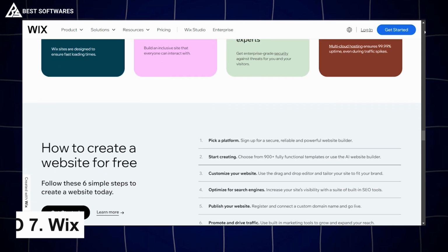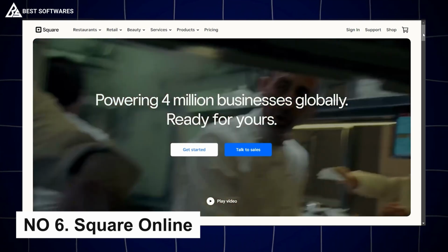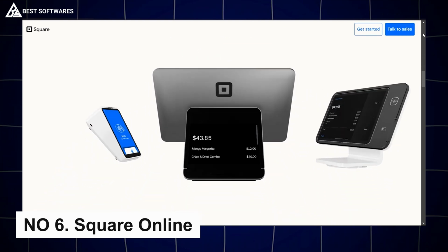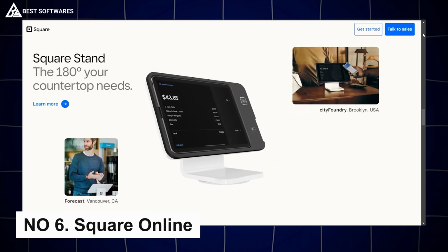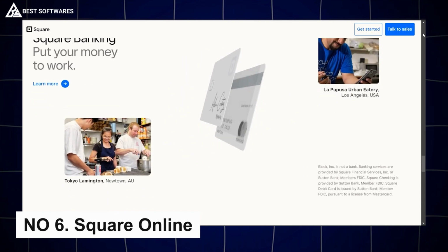their products with flair. Platform number 6 is Square Online, best for selling in-store and online. Square Online is perfect for beginners transitioning from a physical store to an online presence. It integrates seamlessly with Square's point-of-sale system, making inventory and sales management a breeze. Its free plan lets you launch quickly, while paid plans offer additional features like custom domains and marketing tools. A great choice for local businesses.